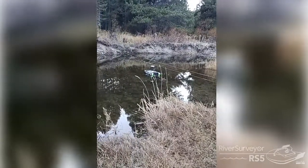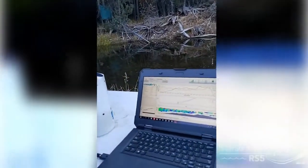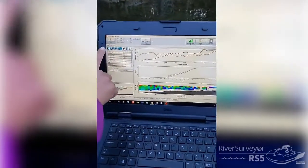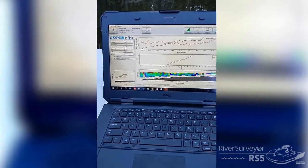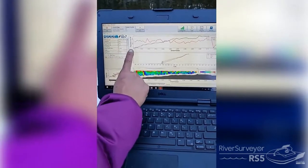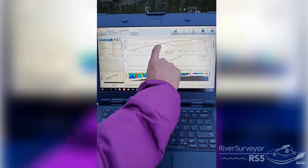So moving back to the software, I just want to highlight a couple different features in the software. You'll see a bunch of plots here which are fully customizable, and some tabular information that's also customizable. Again, RiverSurveyor Live users, this is going to look very similar. On the top here, we see the magnetic error in red and the vertical beam depth in black.